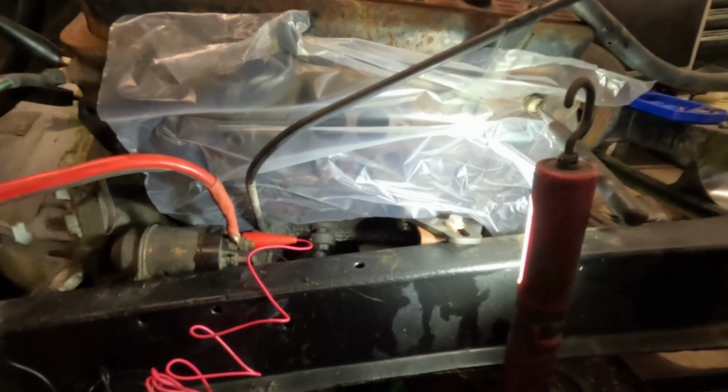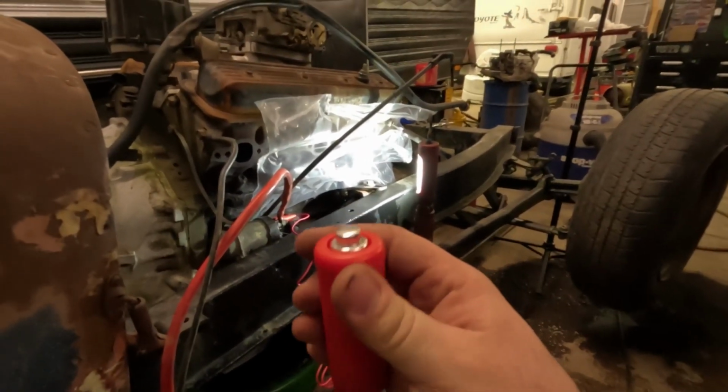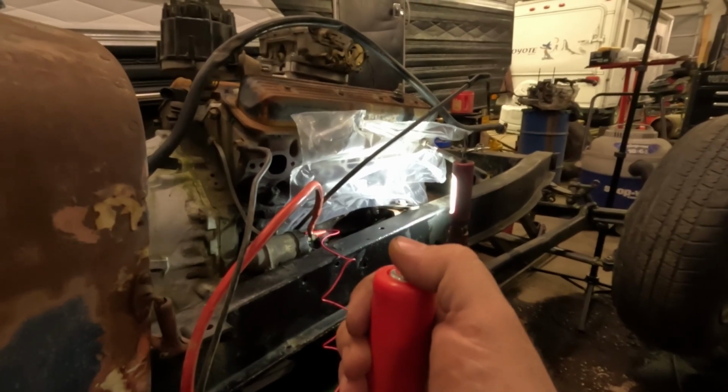So I guess there's enough talking. It's coming down to hitting a button and seeing what's about to happen here. So let's do that. All right, so here goes nothing. Fire in the hole.